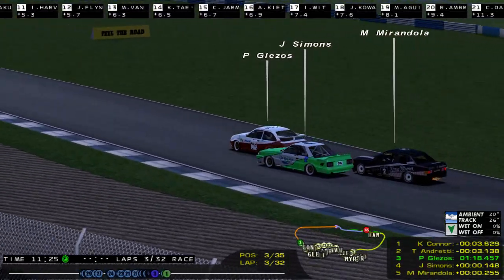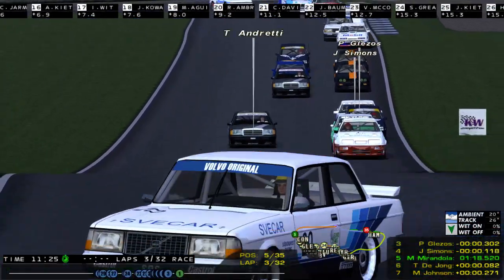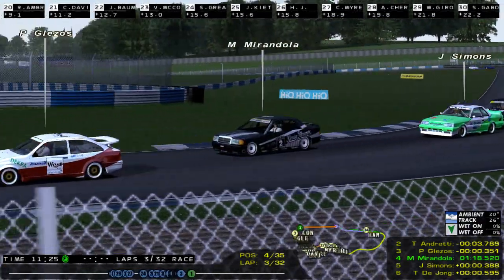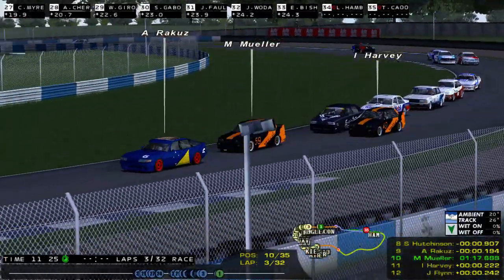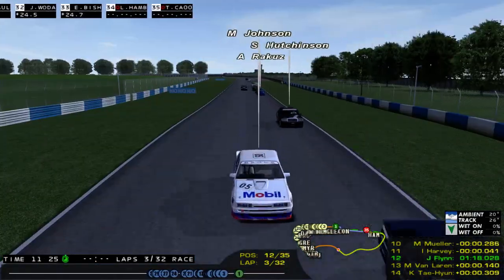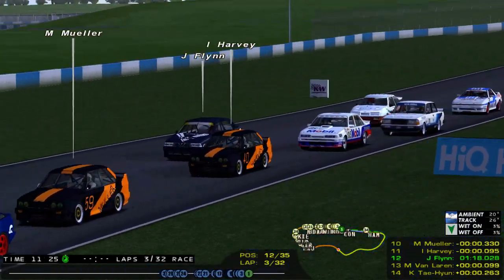Also, we have changeable conditions because Britain, which will get interesting because Mirandola might actually send a move here onto Simons. Let's see, yep, and maybe down inside of Glazel's, no, but passes Simon, so something's wrong about that skyline here. A beautiful skyline, I have to add. Yeah, the skyline is starting to slip down the order. That is Flynn now versus Harvey. Obviously, you have to pay attention to the fact that we will have pit stops this race.